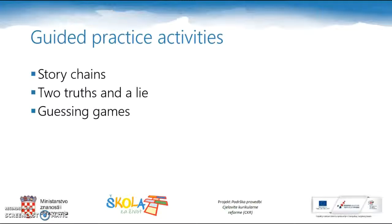Guessing games. The students have to find out what a mystery object is or who a mystery person is by asking 20 yes or no questions. Young learners can be asked to work on their own and prepare a description of an animal. Other students have to ask questions using the target structure. For example, does it have wings or can it fly, in order to guess what animal the person described.